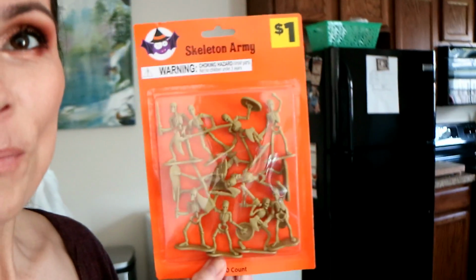And then I got these because I thought that I could use these as decoration. It's a skeleton army, but I was going to paint them, maybe black or a really dark purple, I don't know. But I thought they would be kind of neat to maybe just glue down or place on things. I had ideas for that. And then I got these.